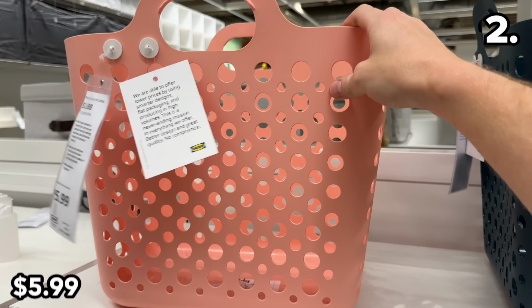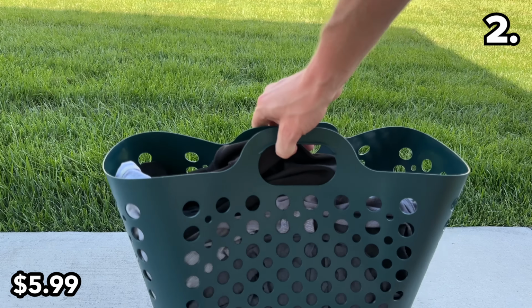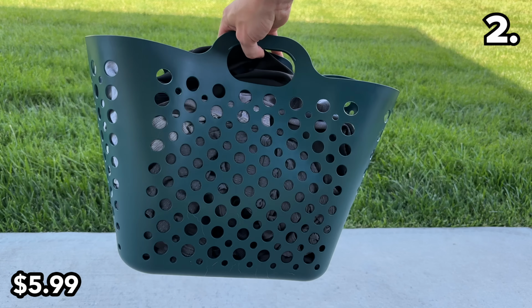I like this flexible laundry basket at $6 so much I bought it in this green color, and it's ideal for our growing family's laundry needs.